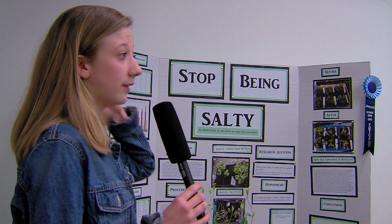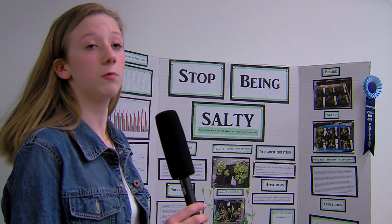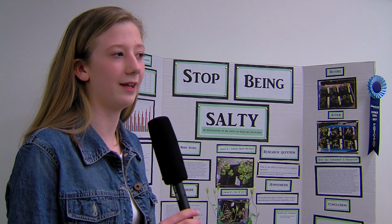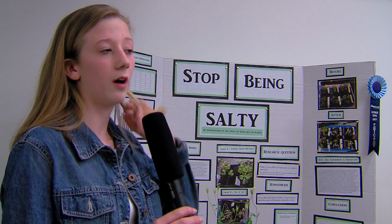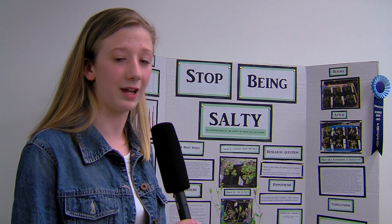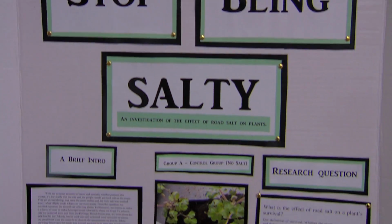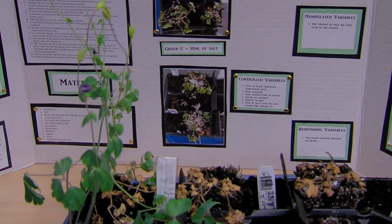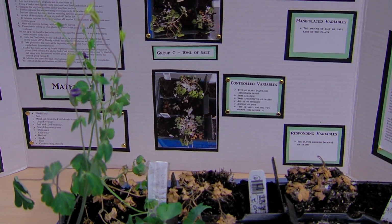of growing. This is because in rock salt there's sodium and chlorine, both which have negative effects on plants. The sodium blocks the nutrient roots, so it blocks magnesium and potassium, which are in charge of producing chlorophyll, so the plant could not grow. And really with this project, we just wanted to make it significant and relevant to our communities.